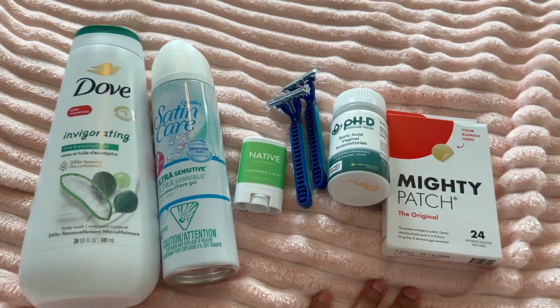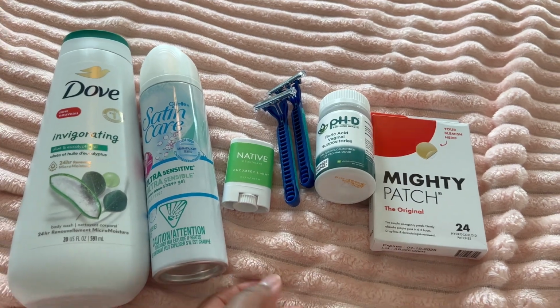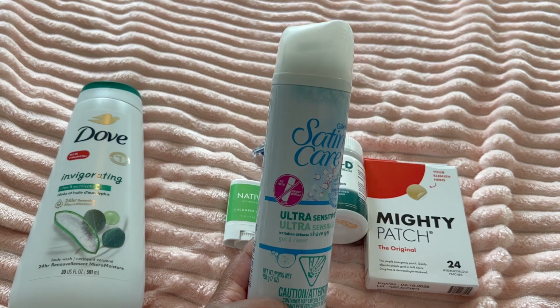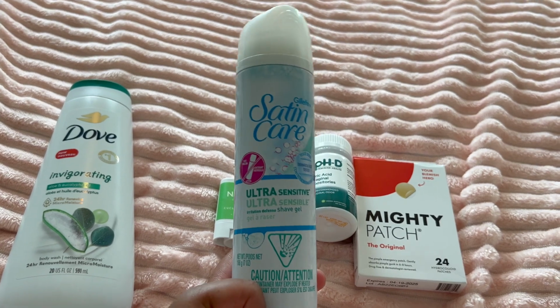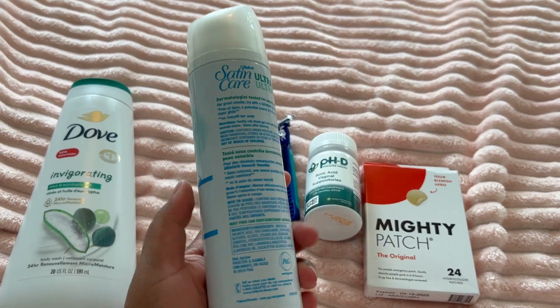Okay, y'all. So this is random skincare. This goes in no order. So this is the foam I use to shave my arms. I showed y'all this in Target. I really, really love this stuff. It does not have a strong scent, but a little goes a long way. I promise you, a little goes a lot.